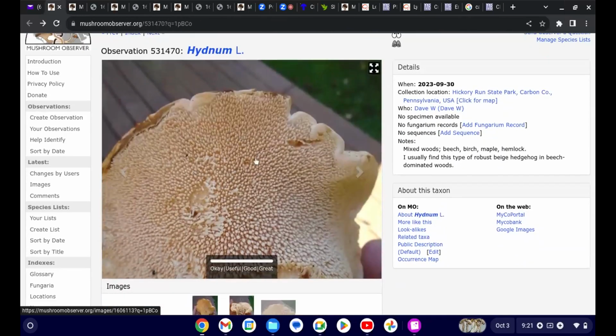I found probably the same species as well in other places. Usually I find these in beech woods, these great big ones that are beige colored. Dave, normally when I find a big old hedgehog, the teeth are really long. This doesn't. Yeah, these have short teeth. When they're really big and open like this, normally the teeth are really long and fragile and they kind of break apart in whatever you're trying to cook them in, but these have short, stubby teeth.